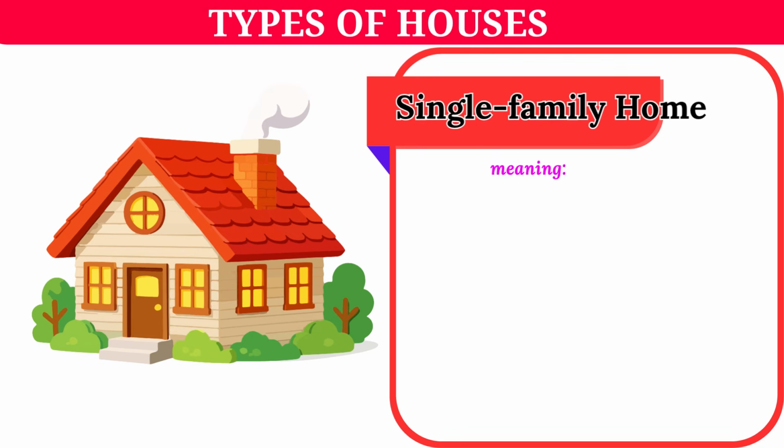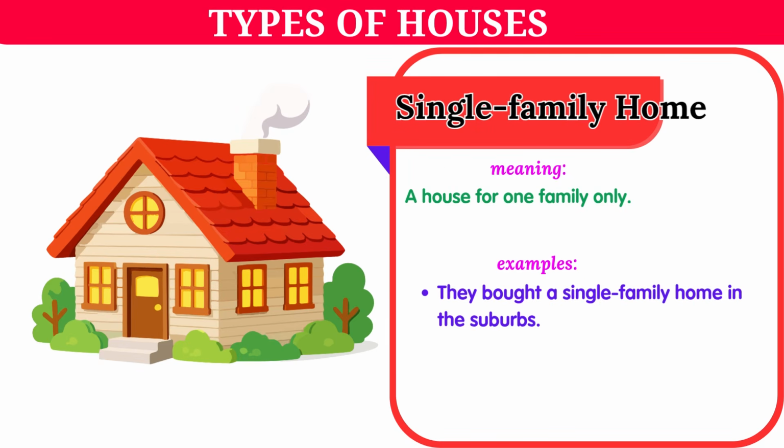Single-family home. A house for one family only. They bought a single-family home in the suburbs. The single-family home has a private garden.